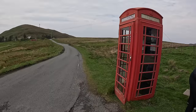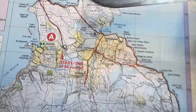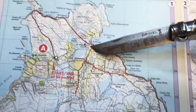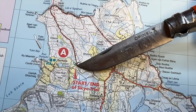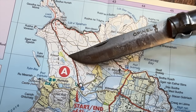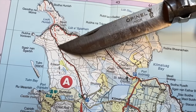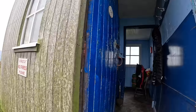Red foam box here. This is the start or the end, depending on which way you want to do it. If I just pan out there, you can see this is the north of the island, and we want to be heading south, but first we head off north up to Rua Hunish. So we set off up here, a nice little walk just to get the legs going, up to this old lookout, which is now used as a bothy.